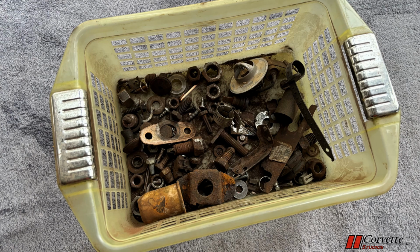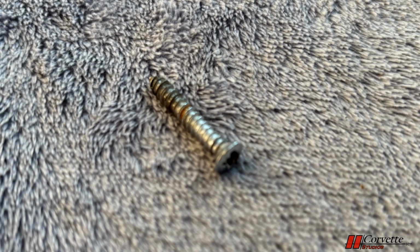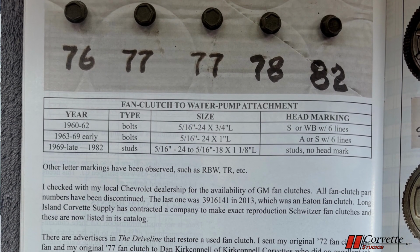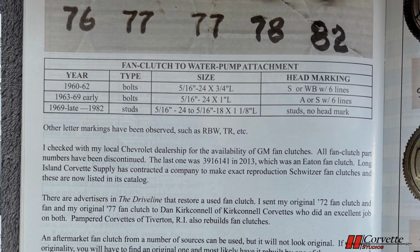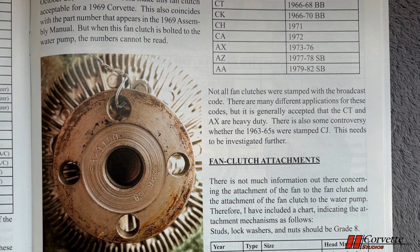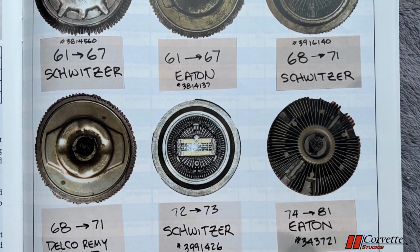We also went through our extra screw container and we found a screw for the door sill. We are on a roll. I did some research on fan clutches today since mine was deemed incorrect since it had slots and not holes at the attachment point. That is indeed correct from 1960 to 1982. Given the cost per point, we are going to pass on this one.